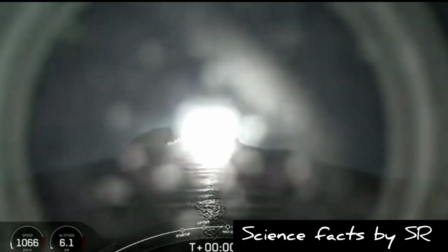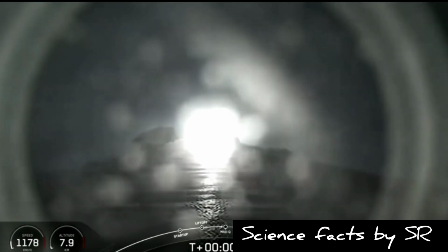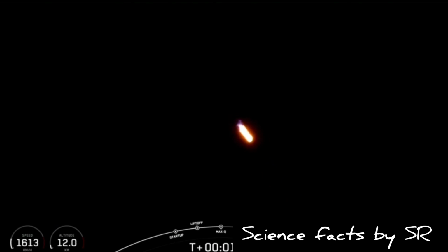Max Q is the largest amount of stresses that the vehicle sees on ascent, so we do slow the vehicle down just a little bit in preparation for passing through Max Q. And that should be coming up. Supersonic. That should be coming up here in just under 10 seconds. Max Q. Great news, we have passed through Max Q.